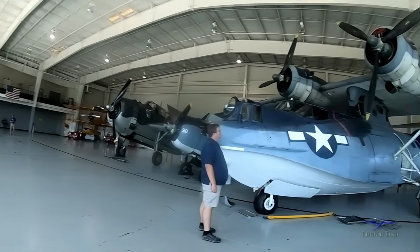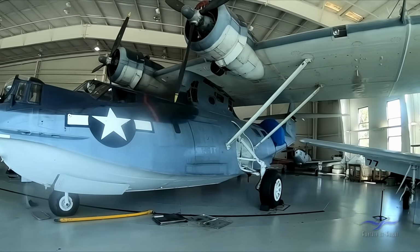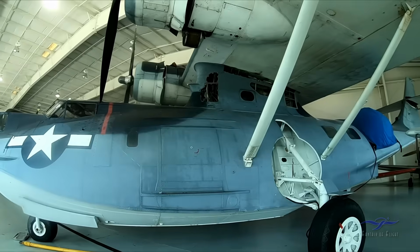Right. So we've got to depart right now because we're doing some deep corrosion control and things like that. Being flown consistently for 80 years meant that there were a lot of little things that just kind of caught up with it. Wow.